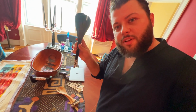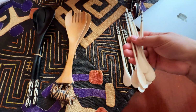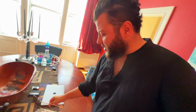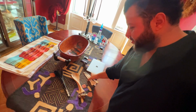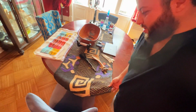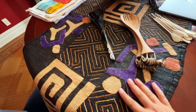This beautiful set right here. And these are some serving spoons. This is a recent purchase that I made. And I'm gonna put together probably a negotiation video because I had to negotiate really hard for these. But these are all from Diani. Actually, these are from Akamba and these spoons are from Diani. And can we just admire this Bakuba runner for the table? It has purple color in it, has some orange, and it just works perfectly with this room.